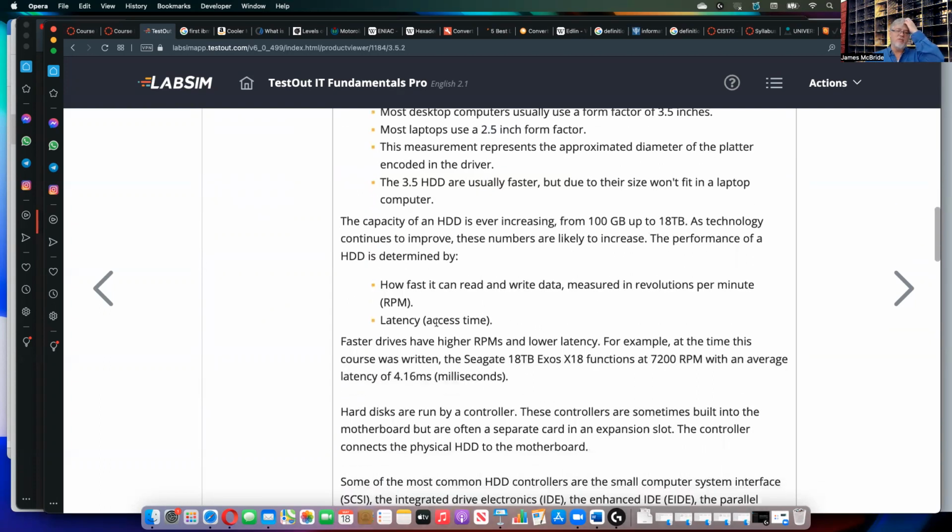And then it has a couple of things. For instance, how fast can it read and write data? Well, that depends on how fast that platter or platters, because there's more than one platter in there. Usually you have a platter, read and write head, read and write head, platter, read and write head, read and write head. And how fast that spins will affect how quickly the data can be pulled off of that. In other words, how many times in a second can I see the data I need to read or write? And that is done in revolutions per minute.